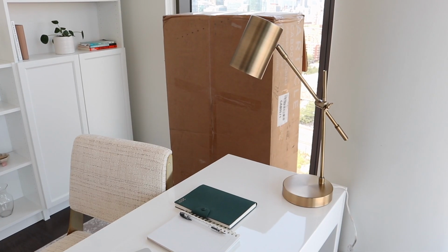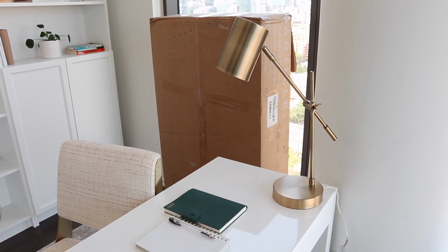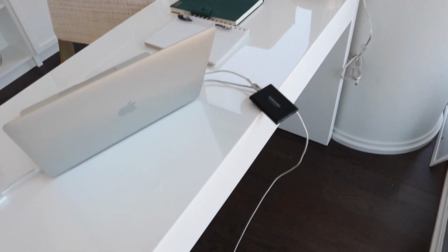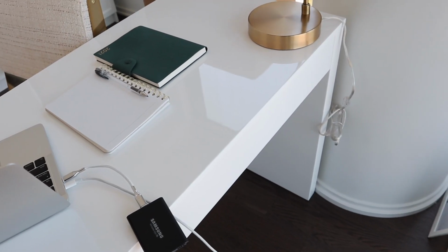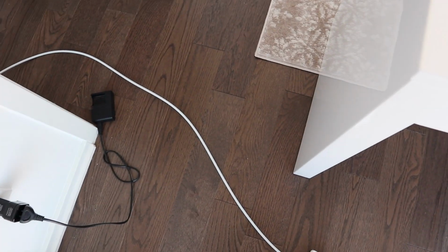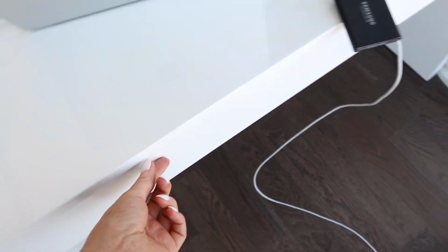So here's my lamp. I think it looks great. It's very large, but I actually really don't mind it. I love the gold. I think it's such a pretty gold. I'm gonna have to figure out some kind of cord situation because I think the closest power point is this one here, and so I don't know what I'm gonna do. I mean, I could always tape something across the back of the desk here so that I could run things across and then maybe just across that little bit of the floor there, I'm not sure.